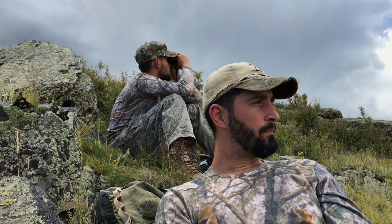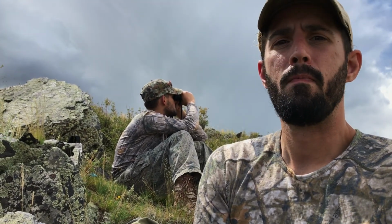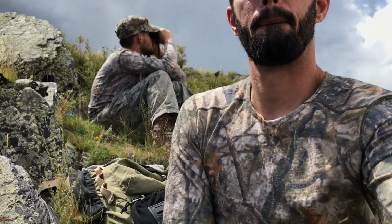Luke and I are sitting here. We just hiked probably, I don't know, maybe a mile and a half up this mountain. Gained about 600 or 700 feet of elevation. We're at 9,150 feet, the GPS says. Storm behind us. I don't know if you can see it in that picture. Storm coming in pretty hard, thunder. I don't know, we'll see what happens.